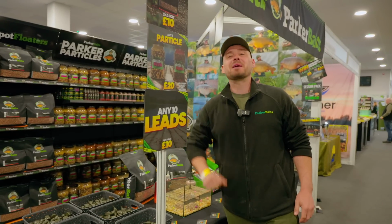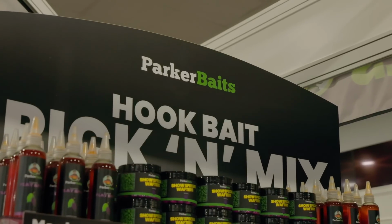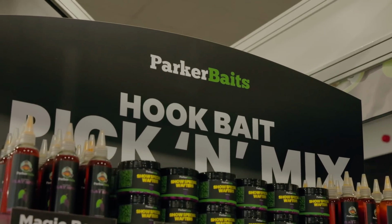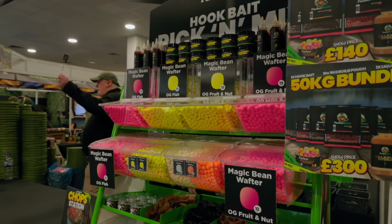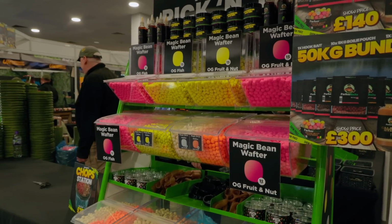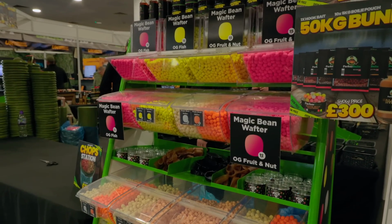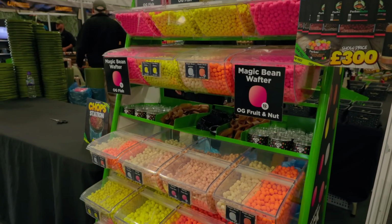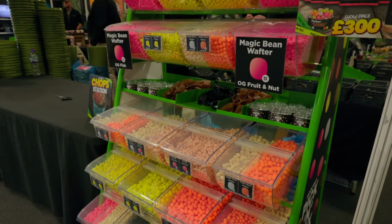Let's touch on the pick and mix. So here it is, kind of making a bit of a name for itself, the ParkerBaits hook bait pick and mix. So you can come over and one of the members of staff will help you fill up a pot of your colour. You can fill that to the brim as long as you can get that lid on. £10 a pot, happy bloomin' days. So you can get your colours.